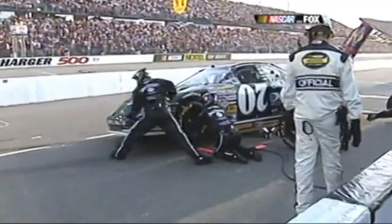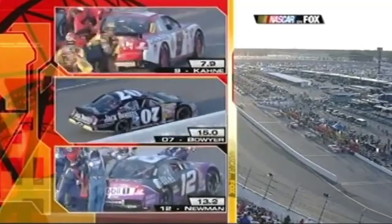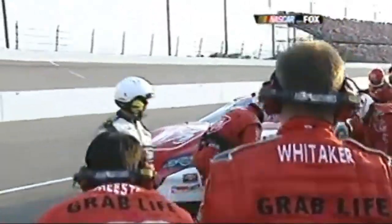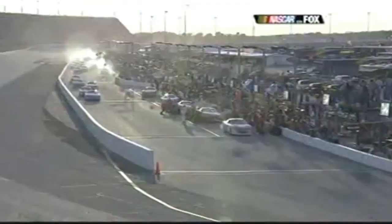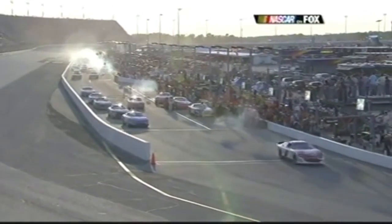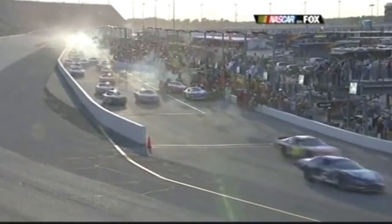Pole sitter Casey Kahne, fifth and third in his last two Darlington starts, says the car is way too loose, significant chassis and air pressure adjustments for the 9. Meanwhile, the 12, Ryan Newman, wants just a small tweak, a small adjustment, as Kahne will win the battle off pit road. Newman's team also made an air pressure adjustment and put a piece of tape on the grill.